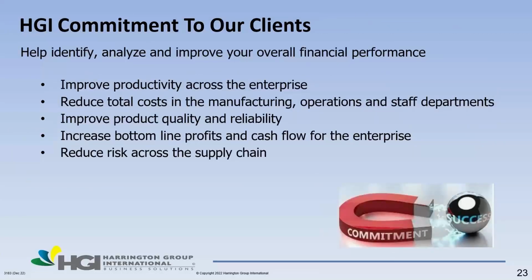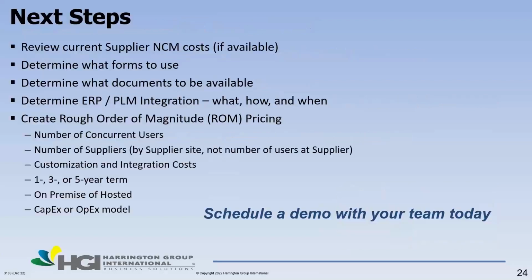A little bit about Harrington. I don't want to spend a whole lot on this, but we provide critical technologies and innovative processes to help design and put in things like these portals. Several of the customers have been with us for over 10 years, some over 15 years. At a recent trade show, employees from a major aerospace company came up to me and said, we love your product, we love your team. I'm sharing that with you because, what could be better than that? We're committed to your success.